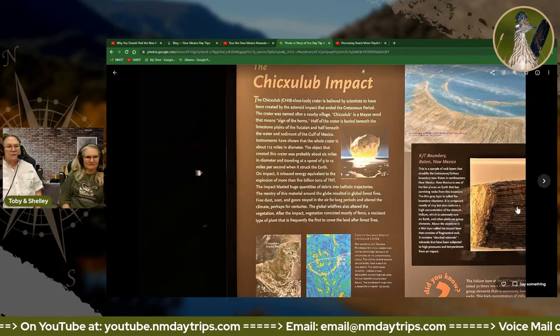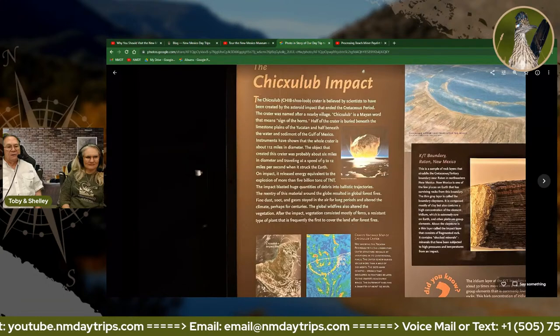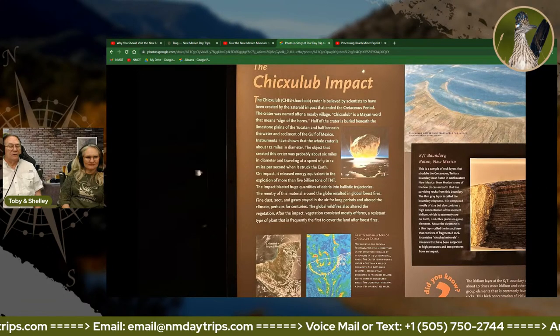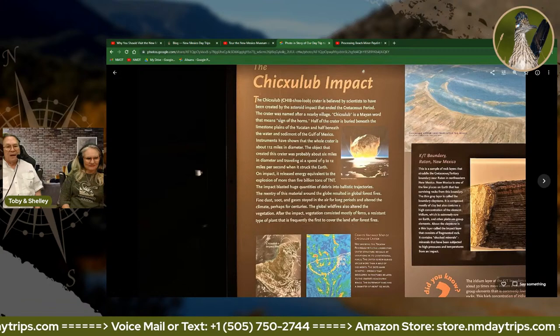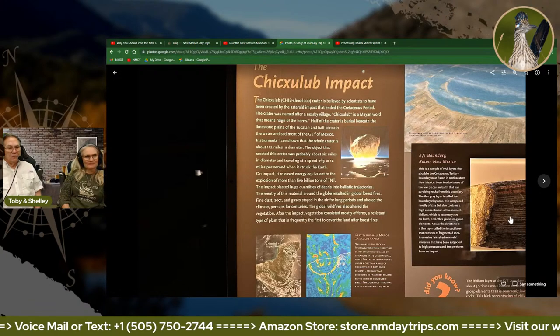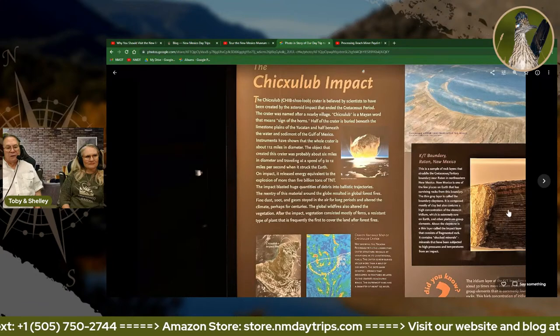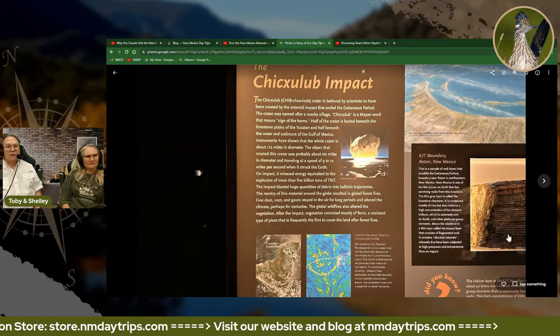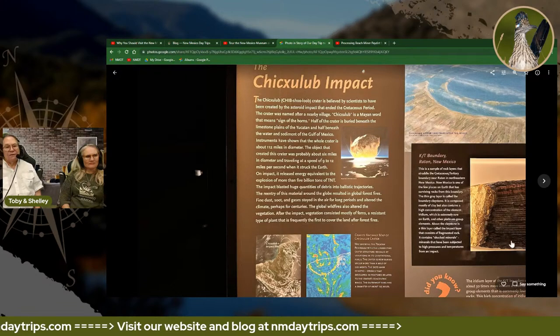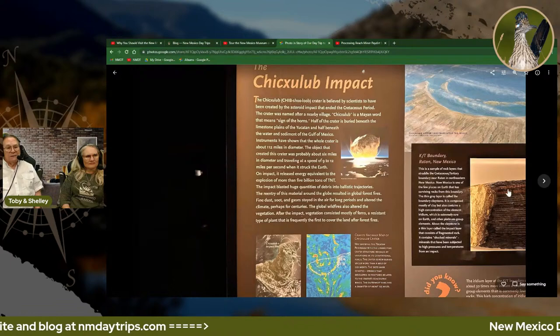And that was all the stuff that accumulated over hundreds of thousands, if not millions of years, after the impact. And if you look at rocks, and this is how geologists do it, if you look at rocks below the KT impact, it is filled with life. If you look at it above, it is not.